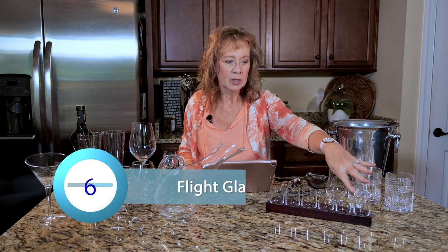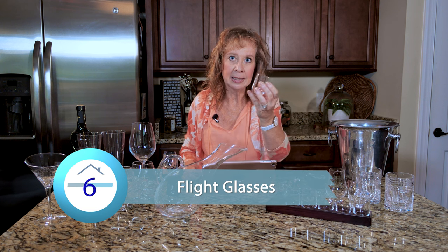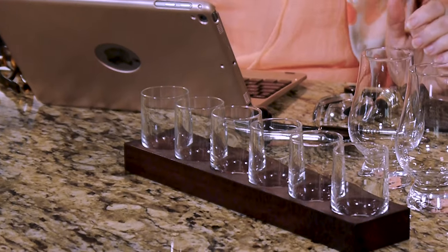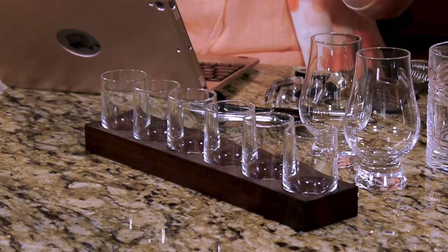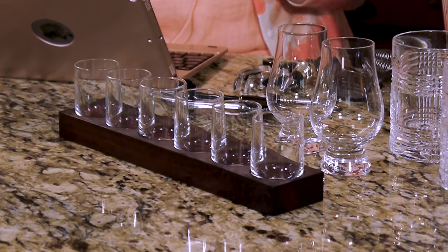Gift idea number 6. This one's really kind of cool. You can get kits that are what's called flights. So this one has a bourbon flight on it. There's 6 little tiny glasses. And so what you're doing is you're trying out different kinds of bourbon. You can get them for beer, for wine. It's wonderful to have that on hand if you're into doing parties where you're pairing or you're trying different vintages or trying different brands, but you just maybe want a little bit.